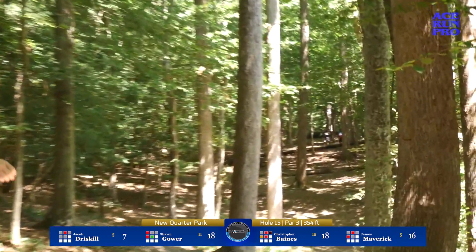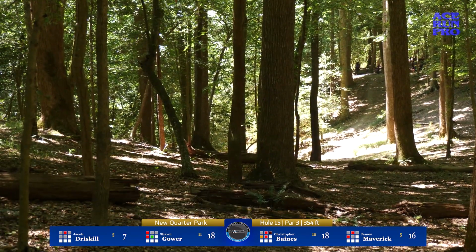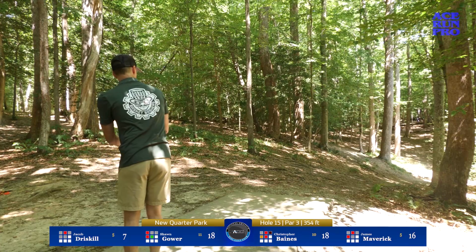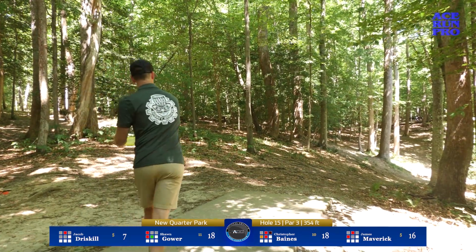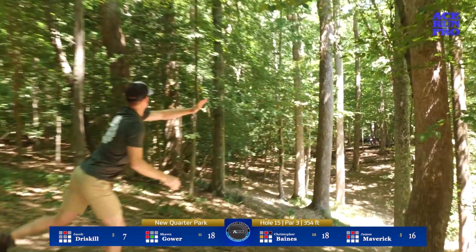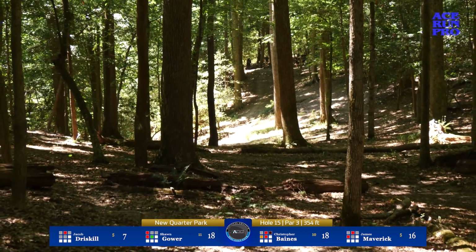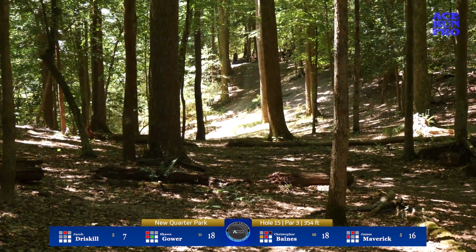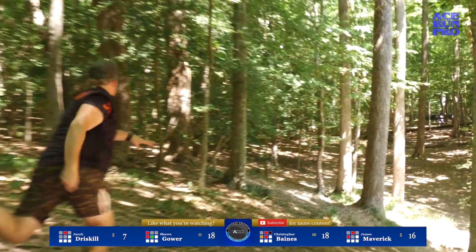Checking out hole 15 here, par 3, 354. Tight gaps left and right. These guys are playing some precision hyzers, trying to get themselves a look for the birdie here. Shawn threw the first one off the tee there, and he is well inside circle one, looking at a good putt there. Skip over that log. A little low. That's fine, though. Should be able to fight on up for the par at worst.